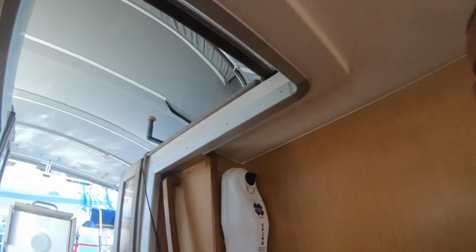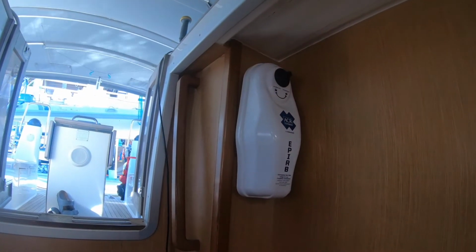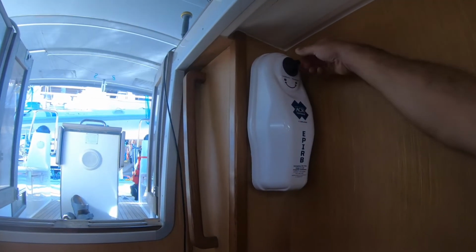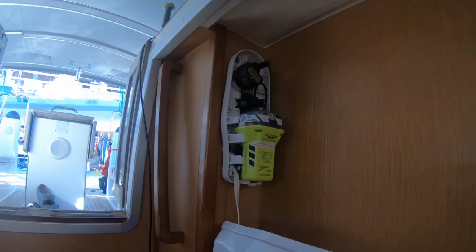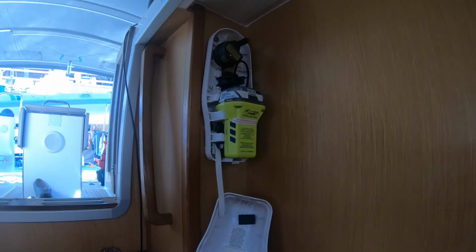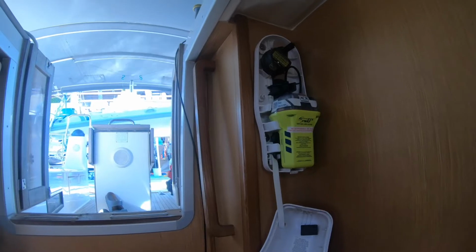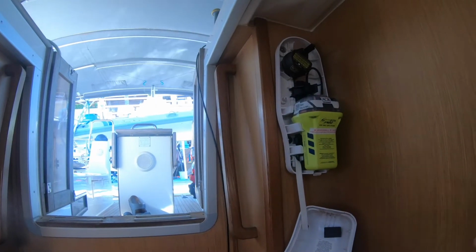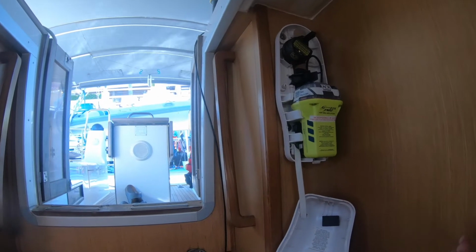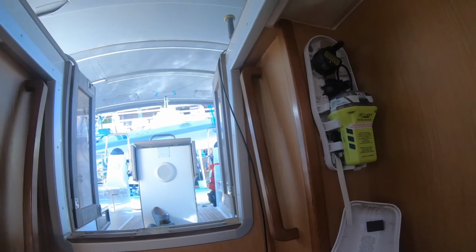is my automatic deployment EPIRB right there. This is the device. If I open it right here, that's the actual device. The case is there to keep it from being triggered if water came inside the boat. You should place it somewhere accessible. I don't want this thing to deploy without me really wanting it, so I could deploy it straight from here by triggering this part, or I can just let it be there.